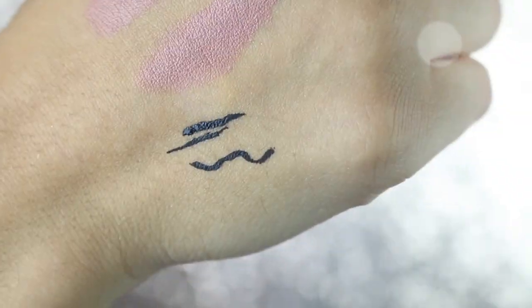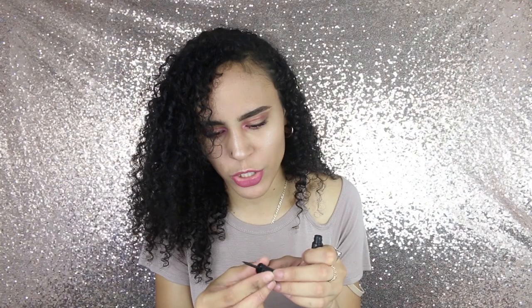I have never heard about anybody talk about this Revlon Colorstay liquid liner. It is black, of course, because who wears eyeliner other than black? And it has a felt tip, but it's stiff. I don't really know how to explain it because it's not a brush tip and it's not really a felt tip. And I don't know, it's just so beautiful.